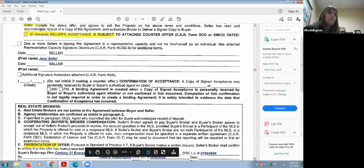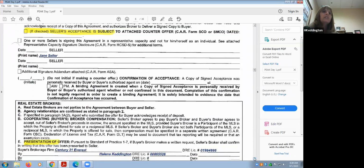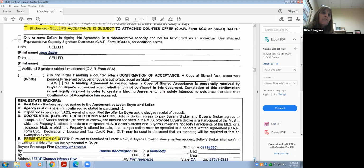I use highlighters all the time, and I tell my agents, when you get an offer in, sit down with it and highlight everything. I think Fred taught you in class yesterday to make sure you look at what things are included and excluded. And I was explaining this morning, and Fred and I were talking. I had an agent many years ago that worked for me. She did not catch it.